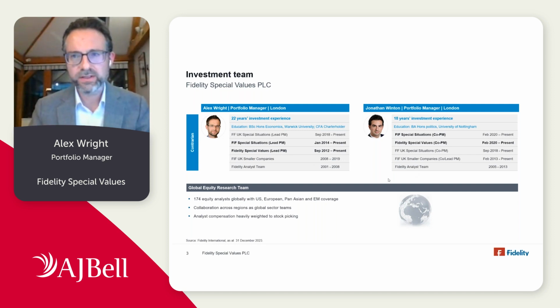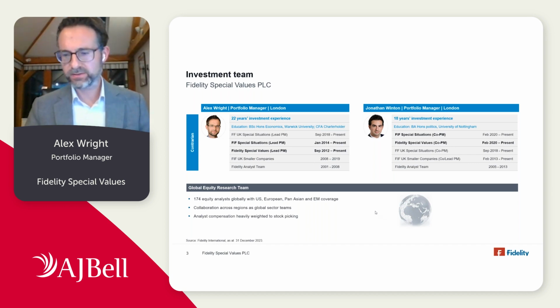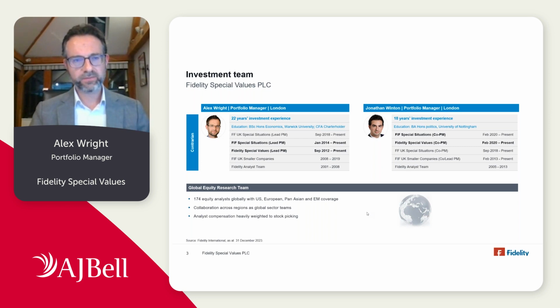I think really importantly as well is the fact that we have a very large team assisting us. So it's not just me and Jonathan running the fund, it's having the backup of these 174 equity analysts globally, which I think is still one of the biggest, if not the biggest, global buy-side research teams, with about 40 of those covering UK and European markets based in London.